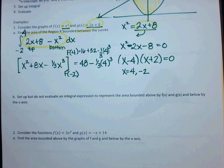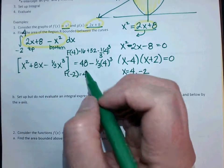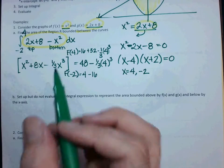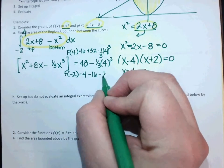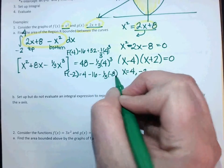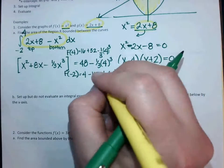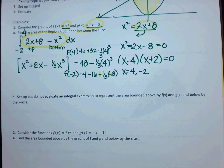What's negative 2 squared? Negative 2 times 8 is a minus 16. And then negative 2 cubed is going to give us a minus 8 multiplied by a negative 1/3. What's going to happen with your negatives there? Yeah, this one and this one are going to switch to be pluses. Okay? 4 minus 16 is what?